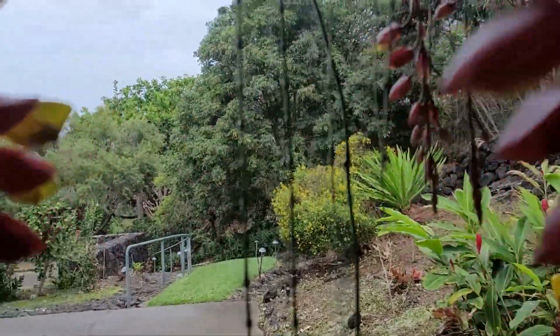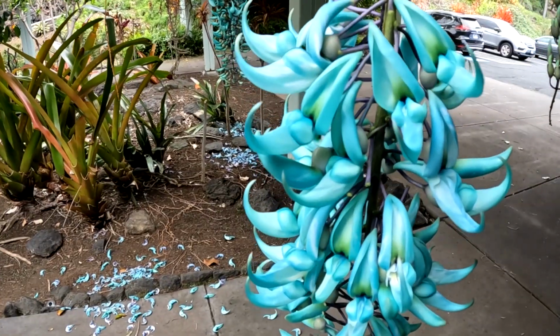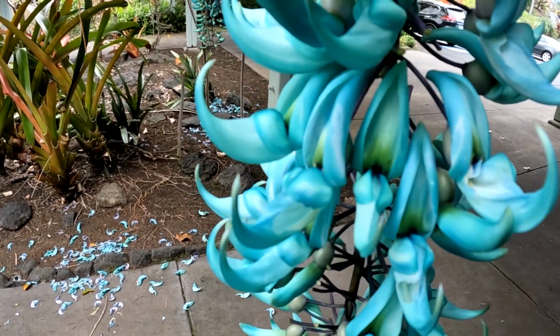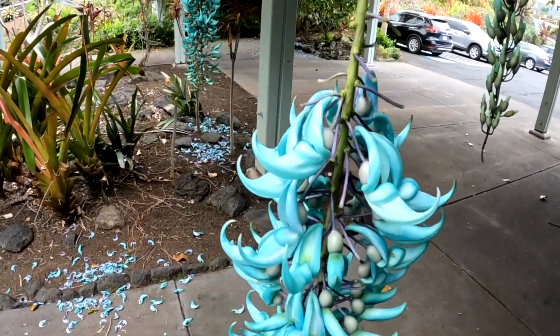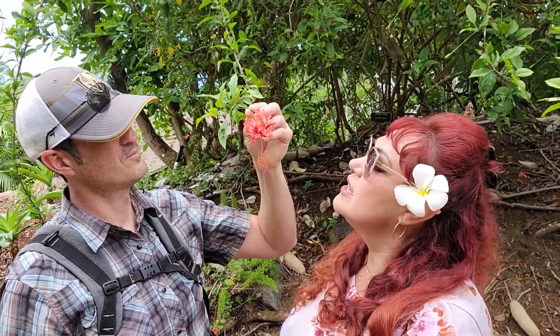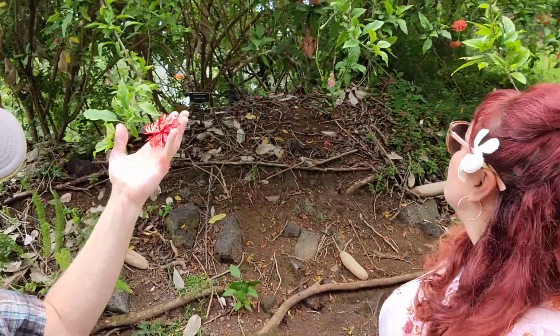Unfortunately, the garden signage isn't very good, so I can't find a sign telling us what plant this is. We find the crazy flower. Don't break it. So beautiful. It's so cute. Looks like something out of the sea. Absolutely gorgeous. Wow. And there is more.